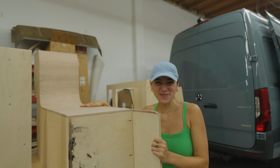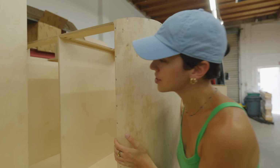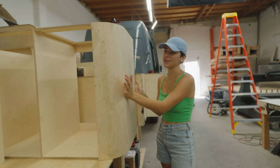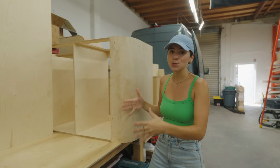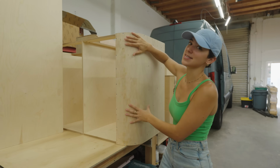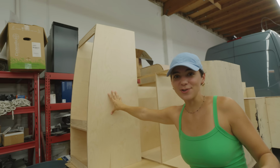This right here is our bench. We have this very cool curve. This is our kitchen unit. Again, you can see we have a curve here, and we're going to do something really cool with two swivel seats. You can swivel the driver's side seat and still sit very comfortably in front of the kitchen. And then this is our floor to ceiling unit.